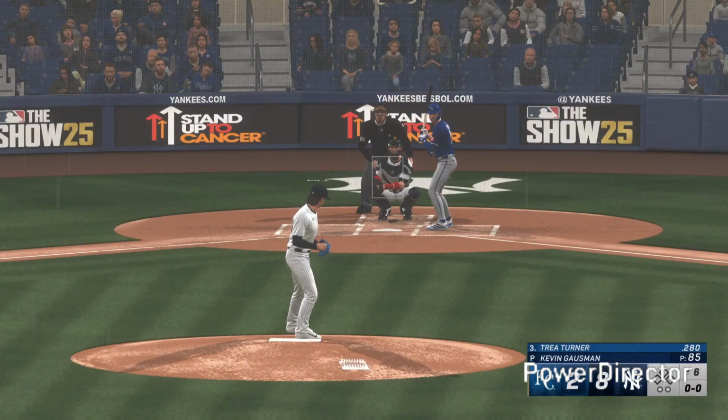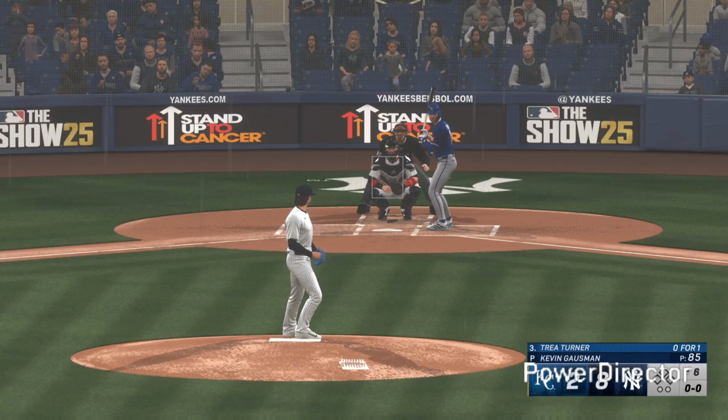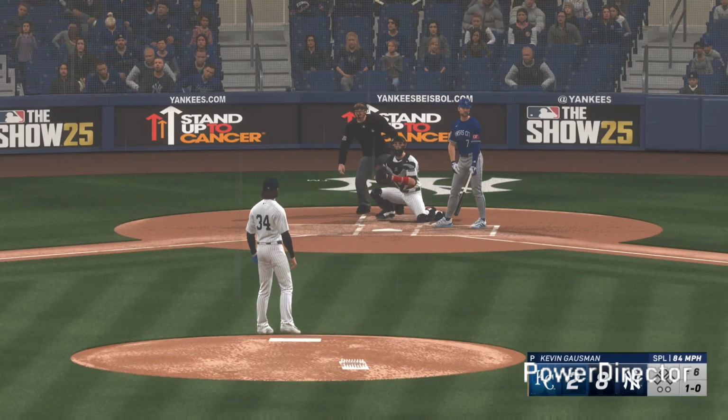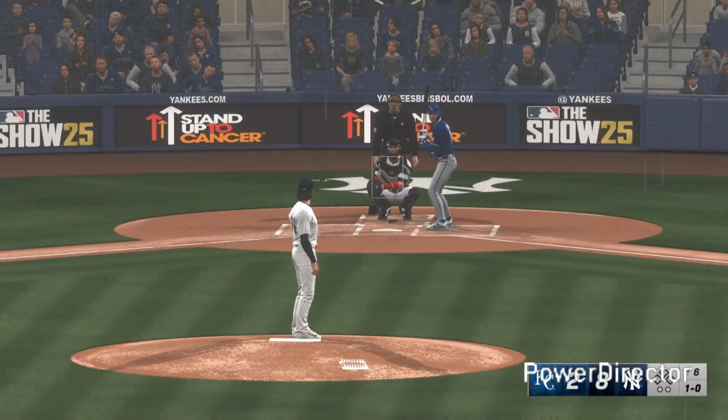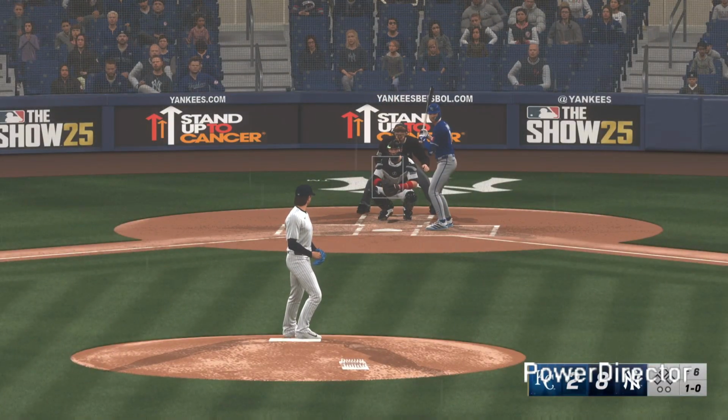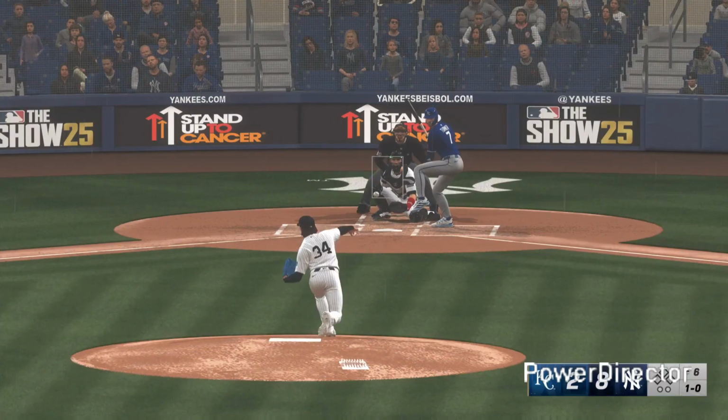And to the plate for Kansas City, Trey Turner. And that one missing low. Activity in the bullpen for the Yankees. Yu Darvish. The hard-throwing righty is up and loosening. Chapman getting cranked up as well.